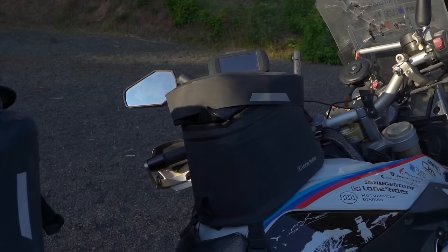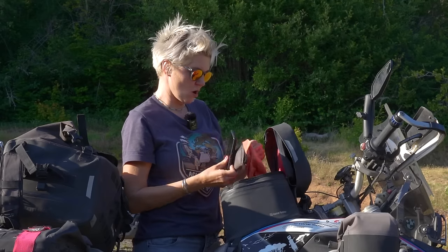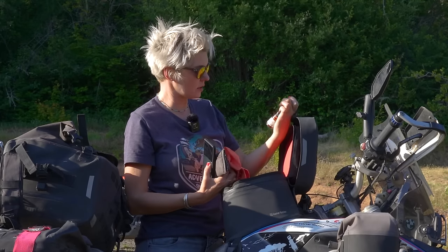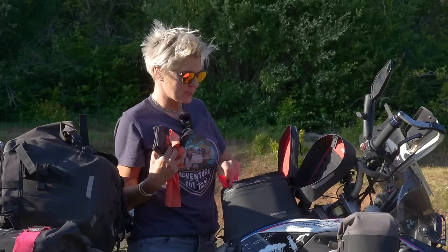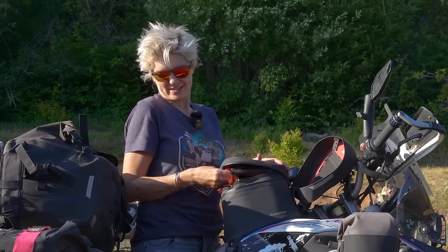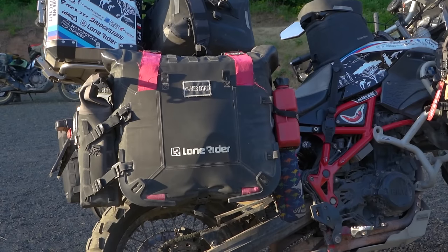Tank bag. I've got phone, wallet, cloth, sunnies, bear spray, no, pepper spray for self-defense. We have our Quad Lock, selfie stick, and just wipes. It's the stuff that you need immediately.